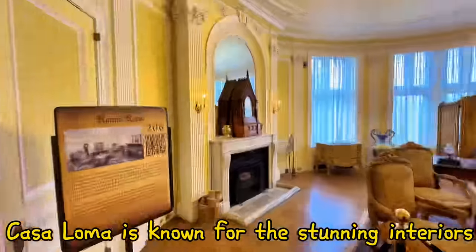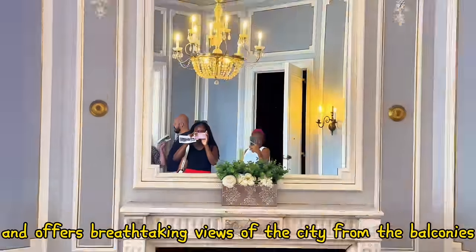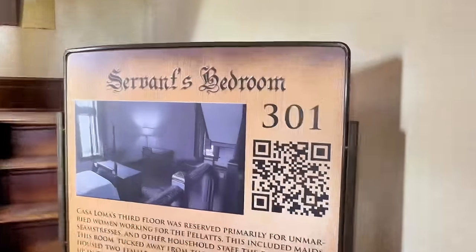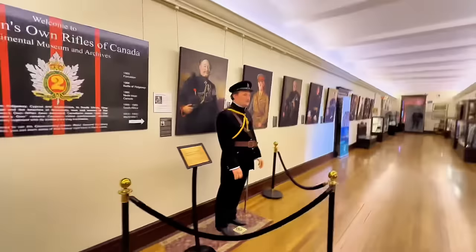Casa Loma is also known for its stunning interiors. It has so many beautiful interiors and designs, and it also offers breathtaking views from the balcony. You'll be able to see the view of the city of Toronto from the balcony. If you keep watching, you'll be able to see this breathtaking view of the city.